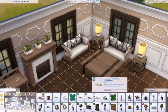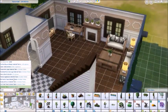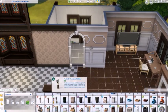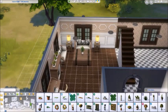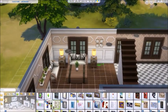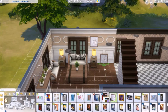I decided to move the plants to the fireplace, and I was deciding on what to put for the wooden table that came with Seasons. There's a thermostat, umbrella rack. And I'm not sure if I'm done with the living room. I had a hard time picking out different pictures to put on the walls.